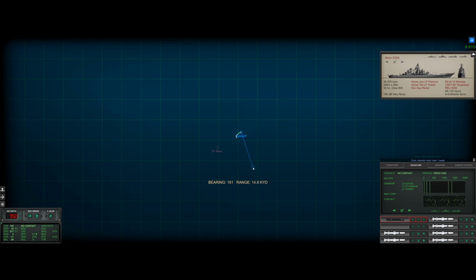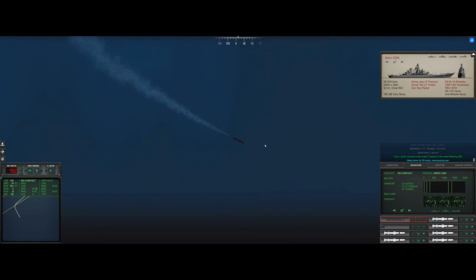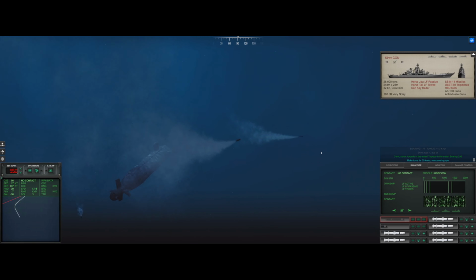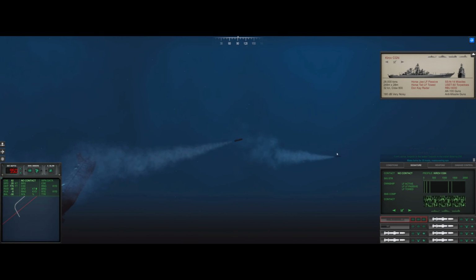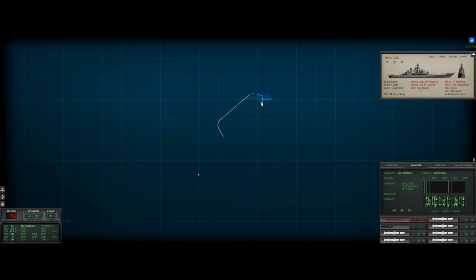I'm going to go ahead and fire a moss straight away. Yeah, there we go. That's not good. Drop a noisemaker. I'm going to turn hard to port. Try and get away from this guy. I don't think I'm going to manage it. He may detect, or he should detect, my decoy. But he's going to immediately turn away and then pick me up. So that's just not good. Yeah, let's turn back to starboard.